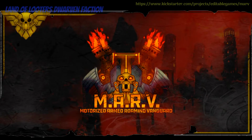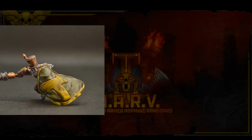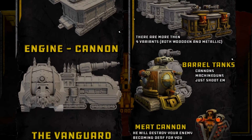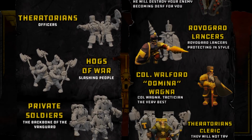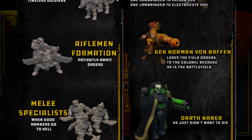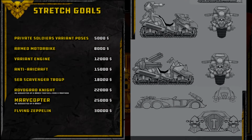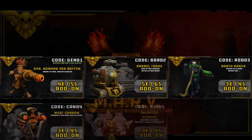Land of Looters, Dwarven Faction, 3D printable sci-fi Dwarven Vanguard miniatures by Rafael De Carlo of Italy, their 3rd Kickstarter. Marv is a vanguard of nasty dwarves who use fluid magic to make their metal monsters move. They are armed to the teeth with rocket hammers, mechanical swords, rifles, and more. The core set includes soldiers of all sorts, with a few cars to get your train a-rollin'. The expanded set has more modular train cars, as well as some Dwarven characters and elites.